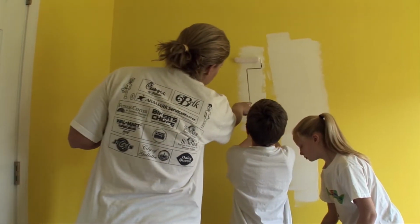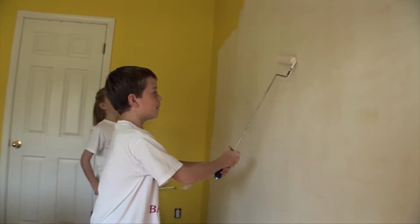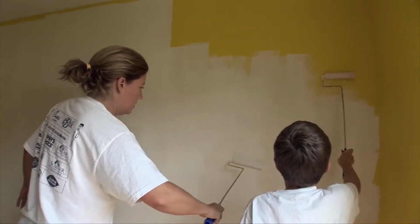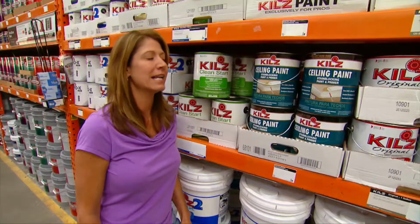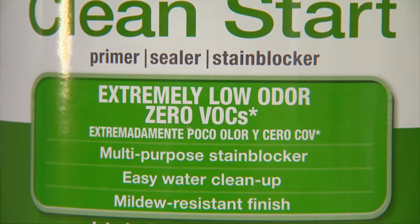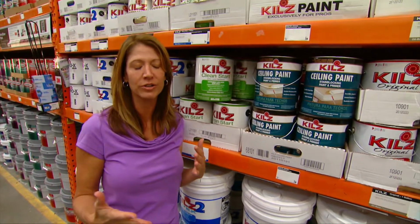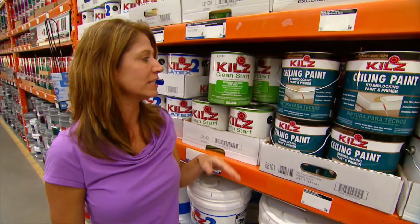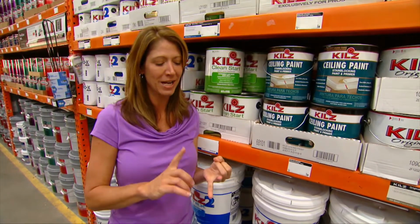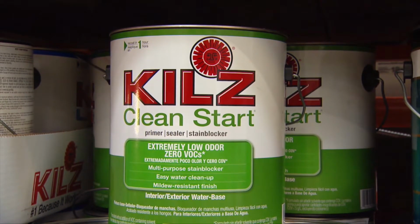Typically when you're using an oil-based primer, you can get a very strong odor, and some people find that offensive. But this is water-based, and it has an extremely low odor, so you probably won't even know that you're using a primer when you apply it. A better thing to point out is that this has zero VOCs. What are VOCs? That is volatile organic compounds, and some people find them an irritant or offensive. So if you're sensitive to VOCs, this is the perfect application. If you want to get professional results every time, get a good paintbrush, get tape to tape off around your trim, and get a good primer, and you can start with the Kilz Clean Start.